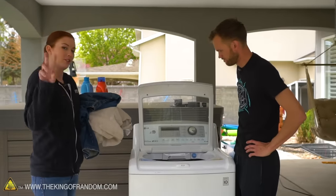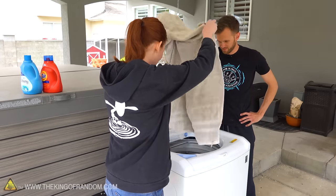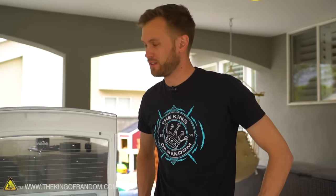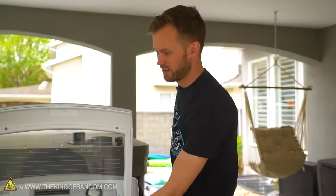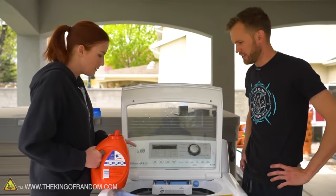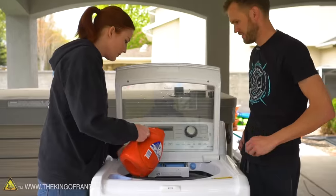So we have our new washer and all of our clothes and some towels. Okay. Now I was just reading through the manual for this particular model, and it does warn against adding too much fabric softener or detergent. It says don't use too much, and it says don't pour it directly into the container. So fill that. Okay.